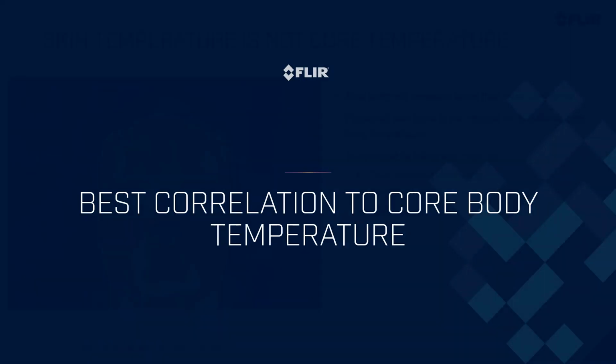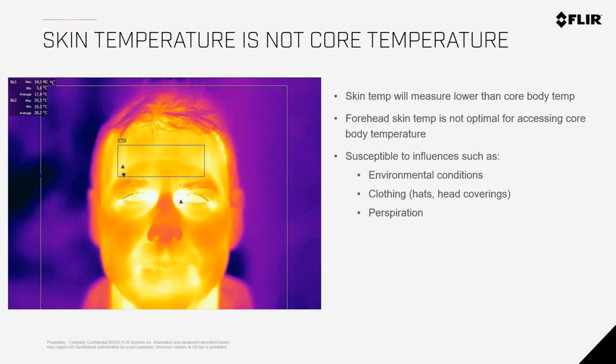So the best correlation to core body temperature. Again, we call it EST, elevated skin temperature, and that's because skin temperature is not core temperature. I mentioned it earlier, but our cameras cannot see through you. You can't point it at your chest and say, what's my core body temperature, right? It's like cooking a turkey. We don't have a baster or a thermometer that you just poke into the turkey to see if the turkey's ready to be eaten or not. Our cameras are just going to see the surface. Similar on a turkey, it's just going to see what the skin is, what the outside layer is, but that's not going to necessarily be what the core is.